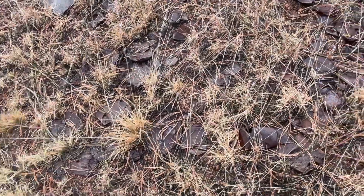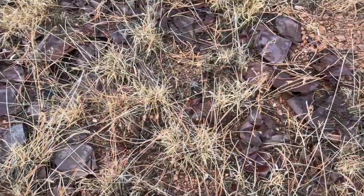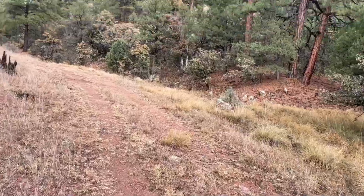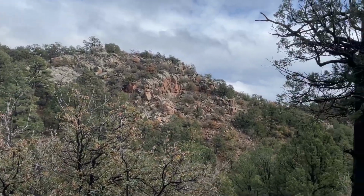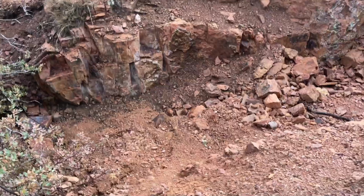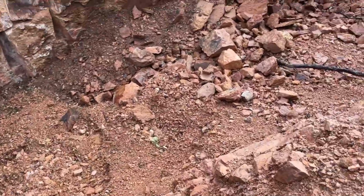You know you're near an old mining camp when this is the type of remains you see of beans and stuff. So I want to see if there's an adit that I've heard is up here. Yeah, so there is an old mine up here. There's definitely tailings down here. Again, I think it's all fluorite.